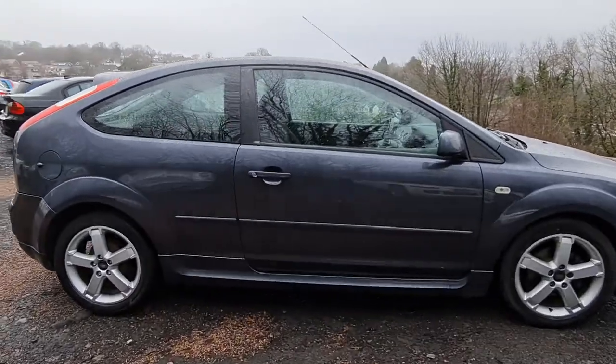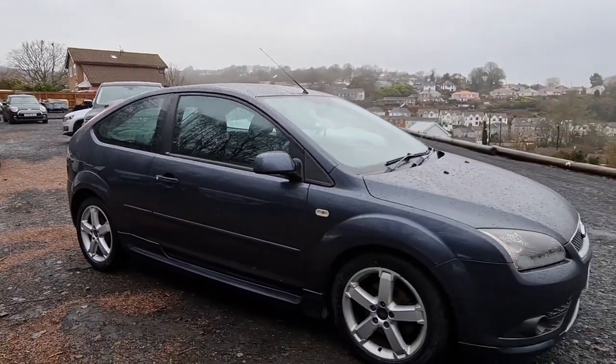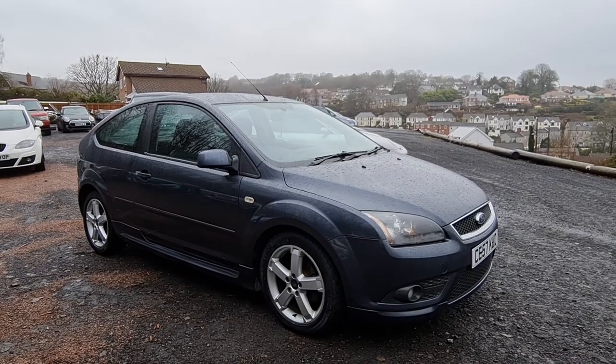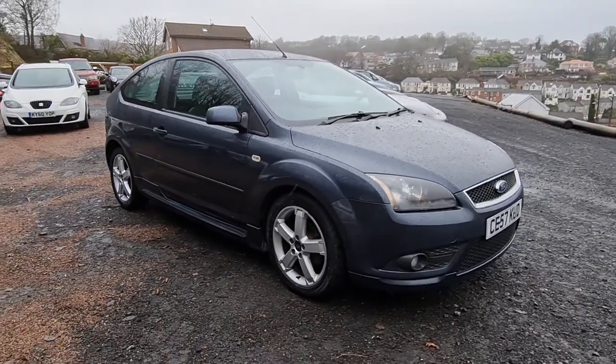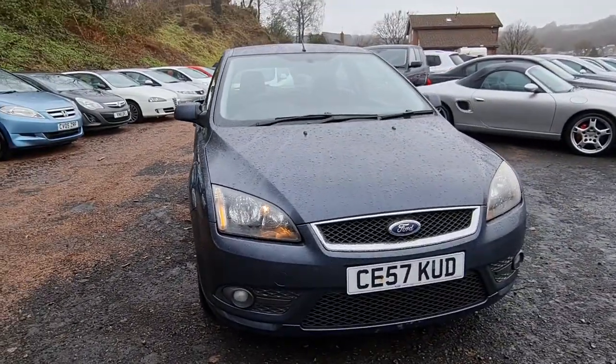This is a three-door model, as you can see. A little bit more desirable, I think, than the five-door these days, because it's got a bit more of a sporty look, on a 57 plate. It's done, I think, 106,000 miles. Car's in very good condition overall. Obviously, it's a 13-year-old car.